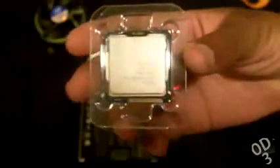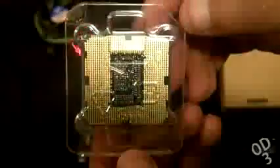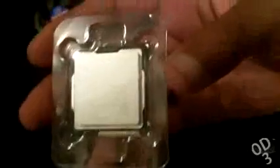Alright, so let's get to the actual star of the show here, and that is the processor itself. It's put into this very simple plastic, like a snapback packaging. And these are the very, very delicate contact pins on the processor. The processor is very small, as you can see. We all know that processors weren't this small back when computers were first being made, but these processors are very small.